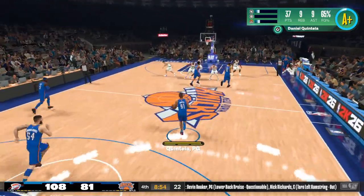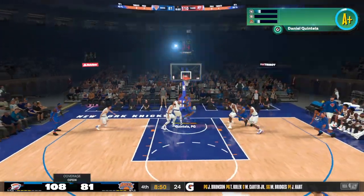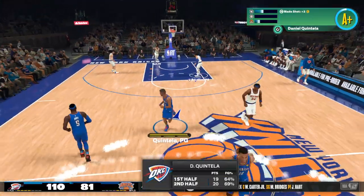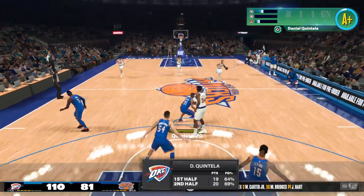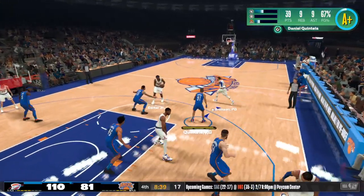We've played just over a minute here in the fourth. Bridges and Hart are the 3 and the 4. Then there's Jalen Brunson. Then it's Wendell Carter. And it's Kolek in at the 2-guard position. So that's who's on the floor for the Knicks. Pass to Carter.